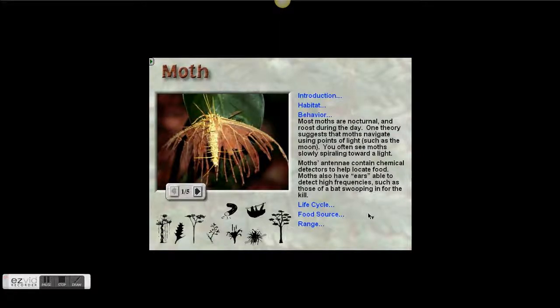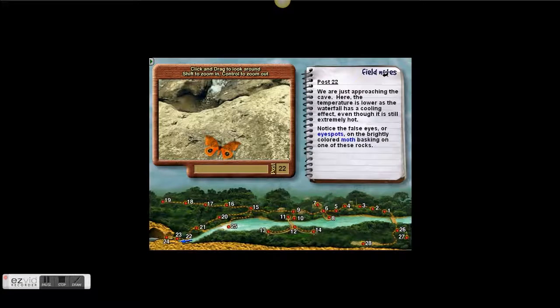Most moths are nocturnal and roost during the day. One theory suggests that moths navigate using points of light, such as the moon. You often see moths slowly spiraling toward a light. Their antennae contain chemical detectors to help locate food. Moths also have ears able to detect high frequencies, such as those of a bat swooping in for the kill, which is another great adaptation.